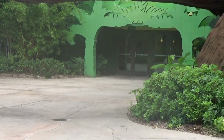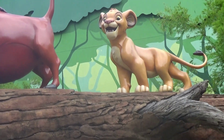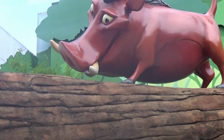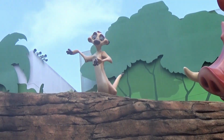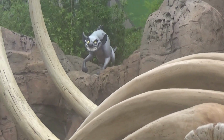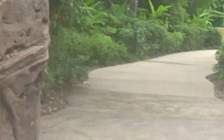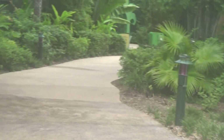The path I knew, that's the door. There's a statue. Big. Pumbaa looks worried. Timon's happy. Guys, this is no laughing matter, but we've seen some hyenas. Squirrel. I don't see it. Okay, no, I don't see it.